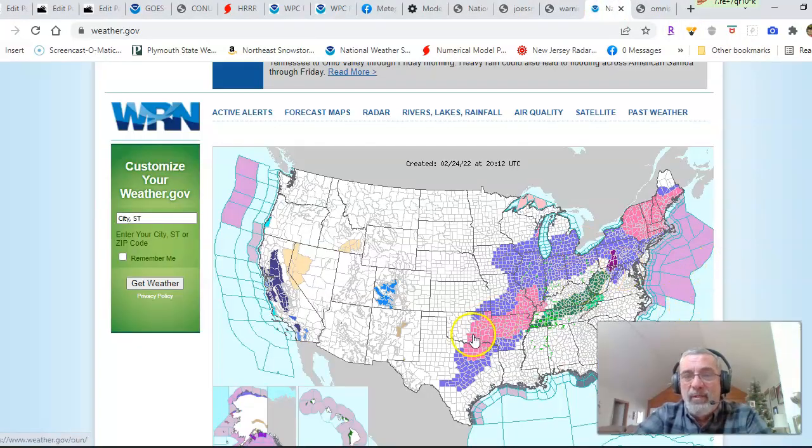So we're going to go through this latest round of winter weather as we have a large area of winter storm warnings, winter weather advisories, ice storm warnings, and even flash flood watches that are up in areas to the south. But in the northeast, you see much of upstate New York, much of interior southern New England, and up into central and northern New England. We have winter storm warnings.